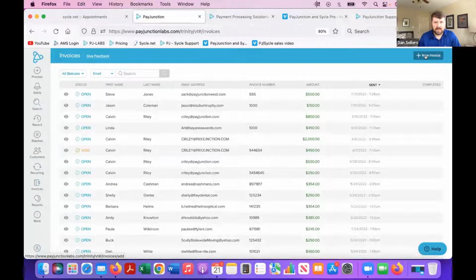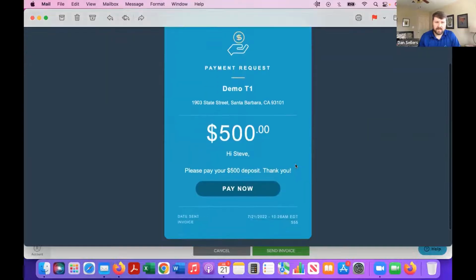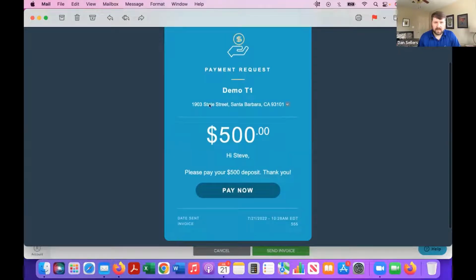But basically what you can do is add a new invoice, enter in the name of the patient. So we'll call it Steve Jones. You add an email address, customer ID, invoice number. You can customize this field and make some of these sections mandatory. Add in an amount. And then in a message, you can write whatever you need on the fly. So, hi, Steve, please pay $500 deposit, send invoice. And what's going to happen is the patient is going to get an email that looks like this.